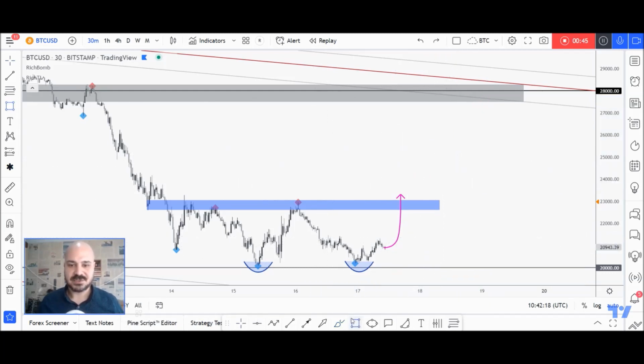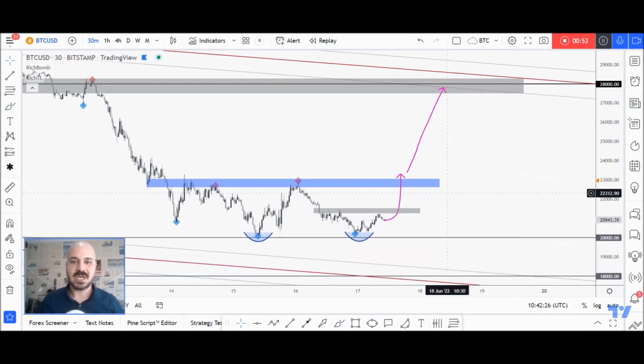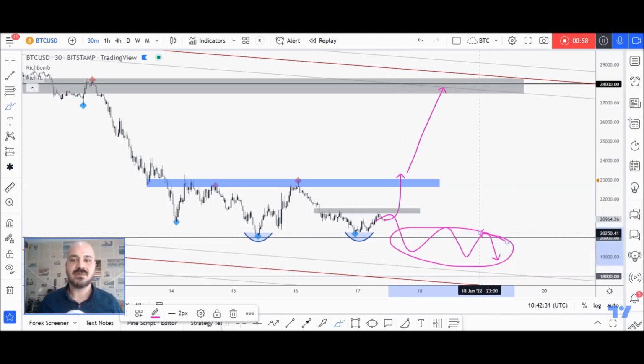And of course, we've got this zone here that the bulls need to break from a short-term perspective to be able to trade higher, but I'm keeping an eye on this zone here to expect this bullish movement. Meanwhile, until this happens, Bitcoin can still trade lower and lower. In this case, we'll keep looking for buy stops here unless we break it downward.